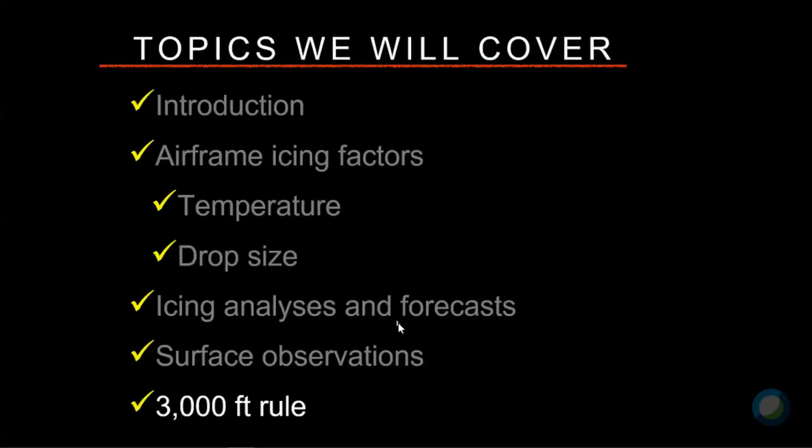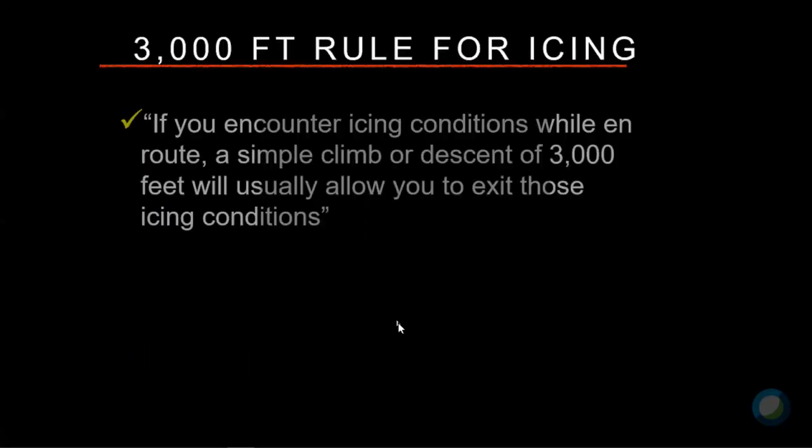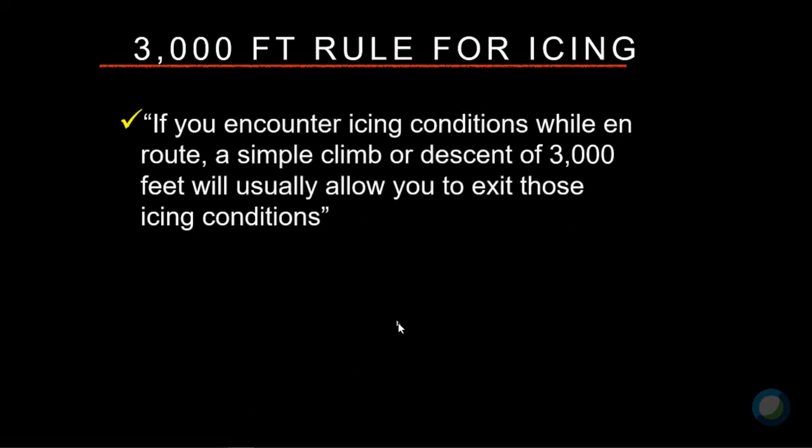Last but not least, we'll talk about the 3,000 foot rule. Now, I remember when I first started to learn to become a pilot and eventually a flight instructor, somebody telling me back in the 90s when I was working on my private pilot certificate that if you encounter icing conditions while you're en route, a simple climb or descent of 3,000 feet will usually allow you to exit those icing conditions.